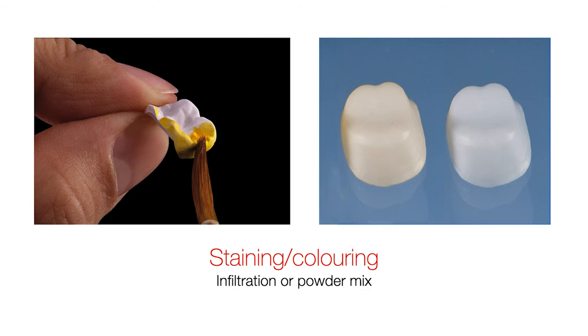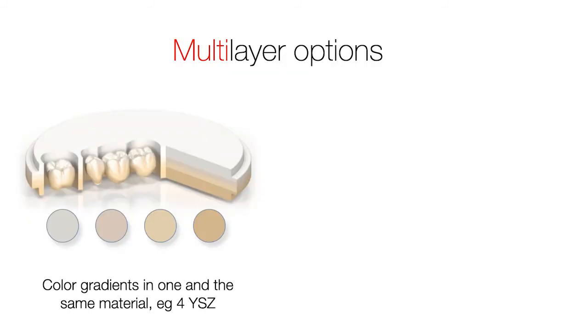Then we have some more aesthetic options, and that is staining. By using staining, you can actually add color to the reconstruction. And this could be made in two different ways, either by having color of the material already from the start, or by using infiltration staining, like you can see on the slide, on the picture on the left side. Then we have multi-layer options, and the multi-layer options can be seen in two different ways. The one is that you have one and the same material, but with different color gradients in different layers of the material.